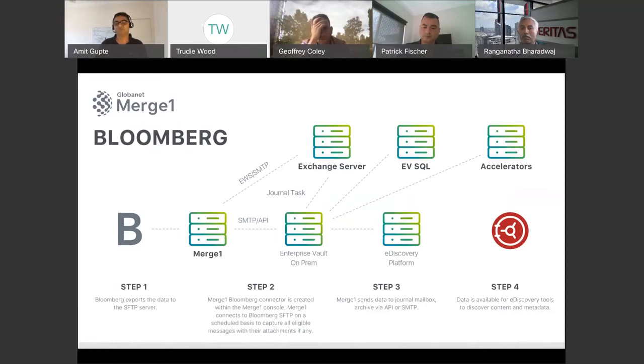All of these configurations have already been done. I didn't really want to spend time on the configuration, but essentially what we are looking at is Bloomberg going through Merge1 into Enterprise Vault, and then the standard search capability using accelerators or a discovery platform remains identical. So that's how simple it can get. I will now switch into my browser.